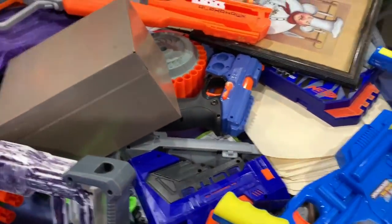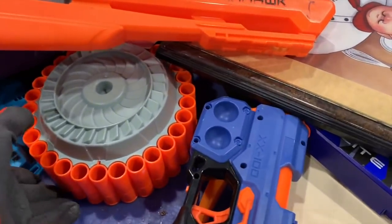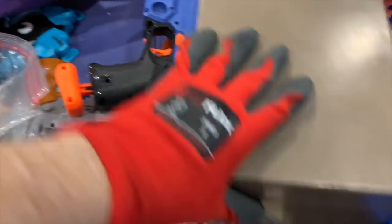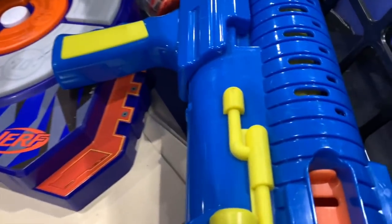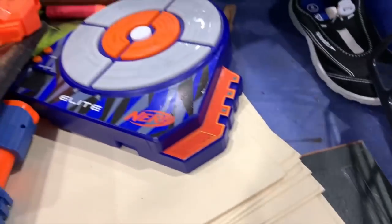Oh, we hit the mother lode. My kids were in hog heaven. I couldn't believe how much NERF there was. Some of it was off-brand NERF, but there was so much NERF. And so at the moment, all of the NERF that we found is not for sale because my kids want to play with it.